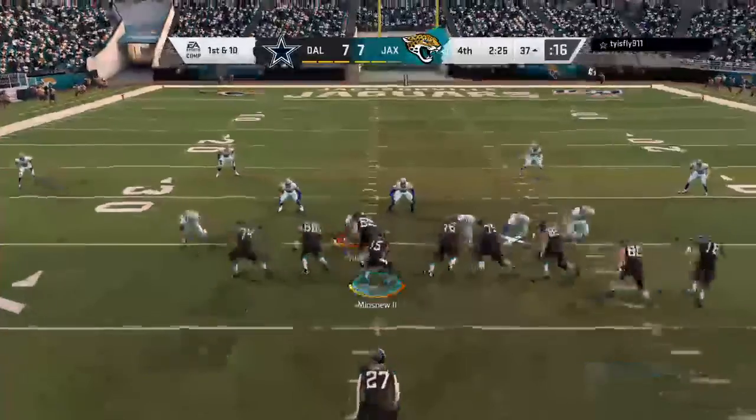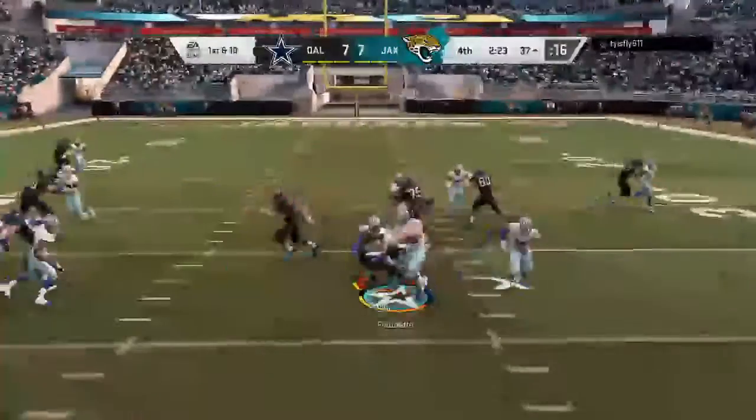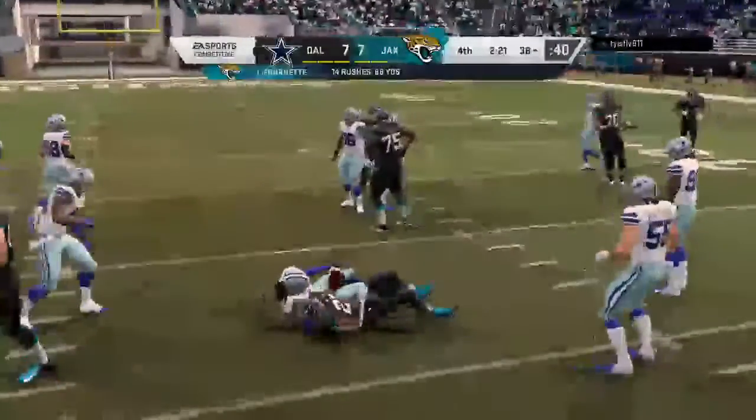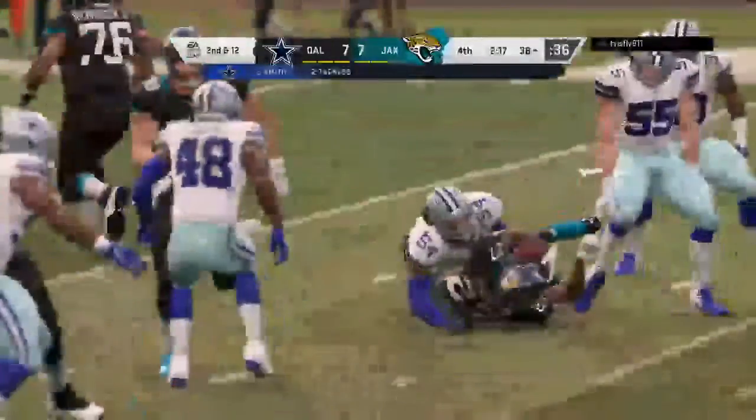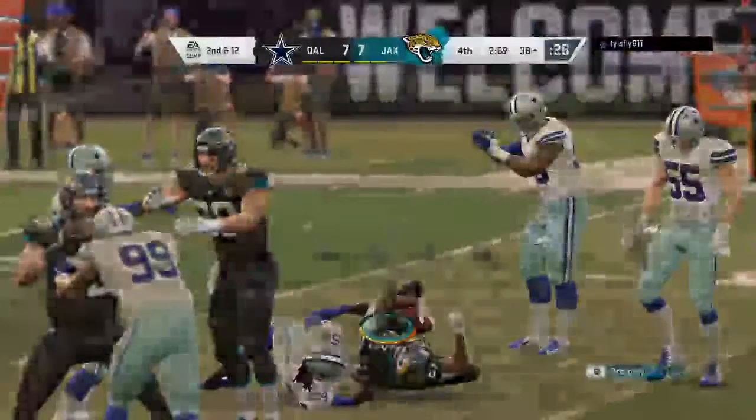Line of scrimmage, the 37 on 1st and 10. A handoff to Fournette. And this play will be blown up. He'll lose yardage back at the 38. That's going to go as a loss of 2, and it'll be 2nd down.